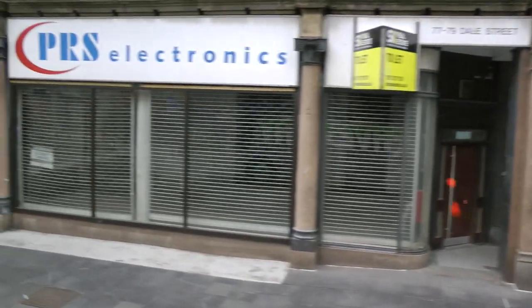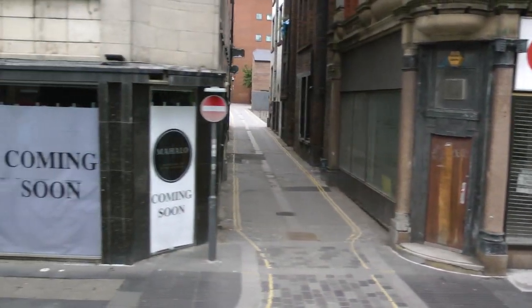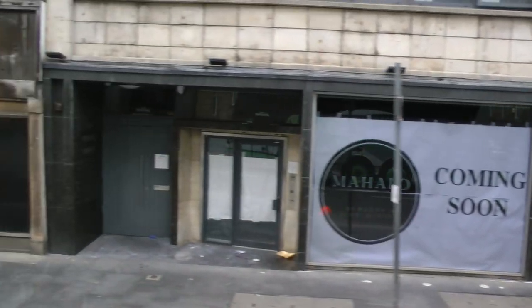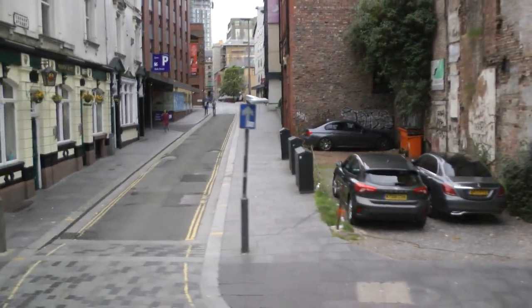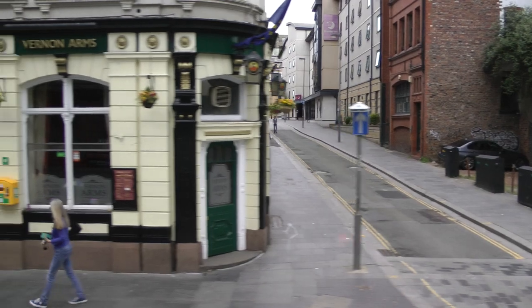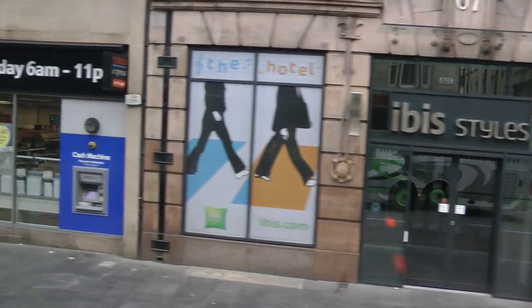Going back to Robert Morris, he was so important in that he gave all the American troops the promissory notes so that the American Revolutionary Army would get paid. And so therefore he's very, very important.